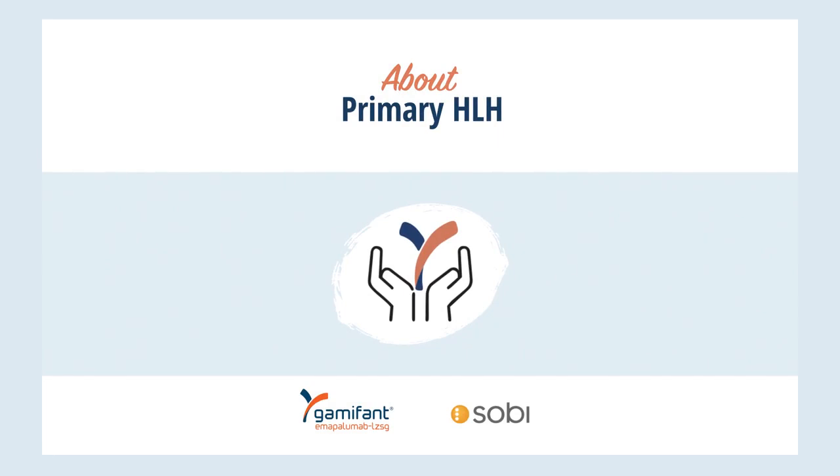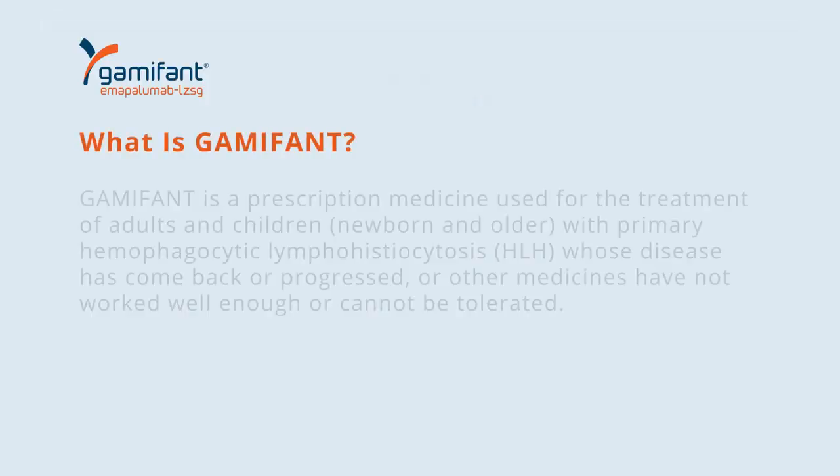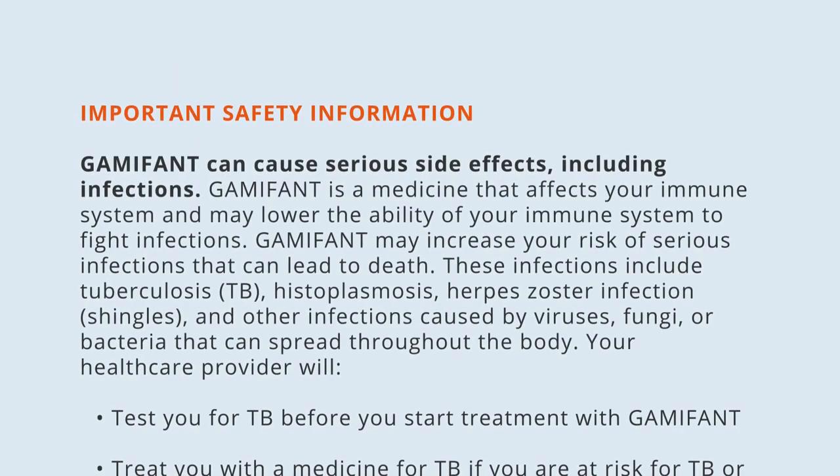About primary HLH. What is GAMIFANT? GAMIFANT is a prescription medicine used for the treatment of adults and children, newborn and older, with primary hemophagocytic lymphohistiocytosis, HLH, whose disease has come back or progressed, or other medicines have not worked well enough or cannot be tolerated. Important safety information.